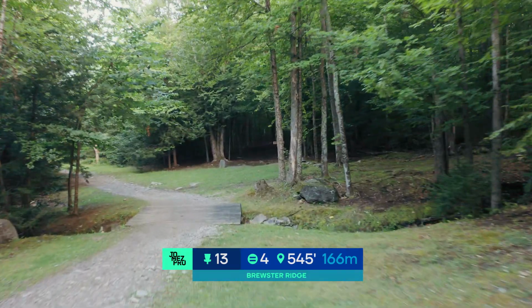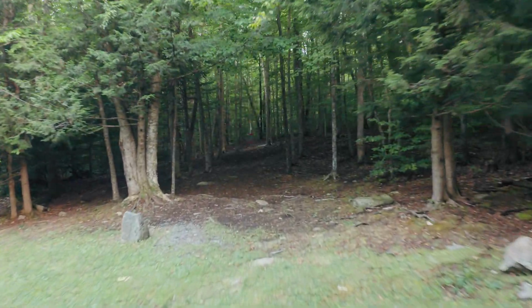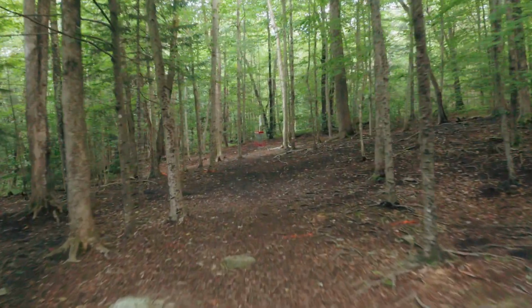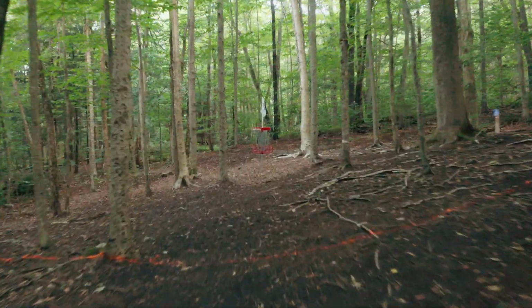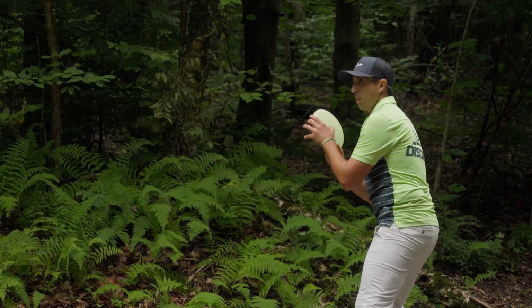Hole 13, par 4, 545, a dogleg right. The key to this hole is you have to stay on the left side of the fairway. That road is actually a pretty good indicator of how good your approach angle will be to this pin, because if you're tucked to the right side of that road, you're really not going to have much.